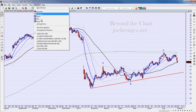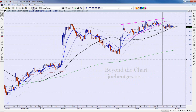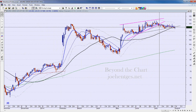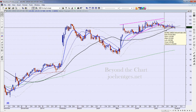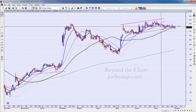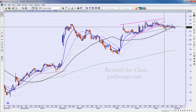Okay, let's get into Green Mountain, Keurig Green Mountain. We've been in this stock for 12 trading days, and it's really testing my patience. I think we got in on this day here. I had an entry I was looking for starting on this day, and then we just never hit it. We hit it here, then we bounced back, and we've just kind of gone sideways in here.